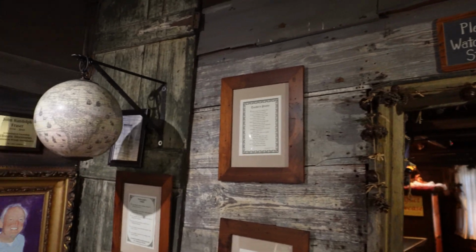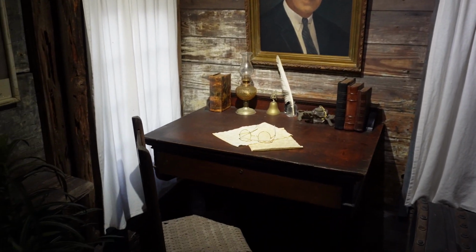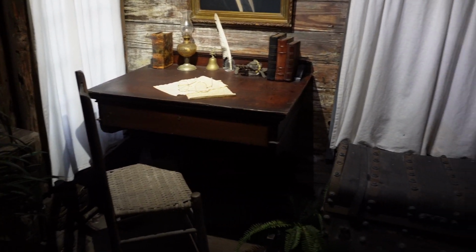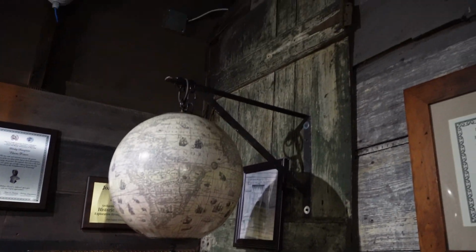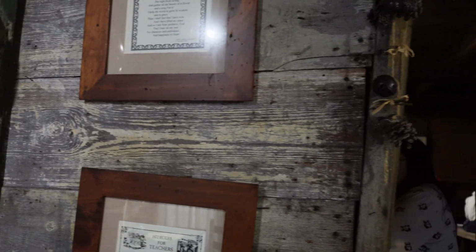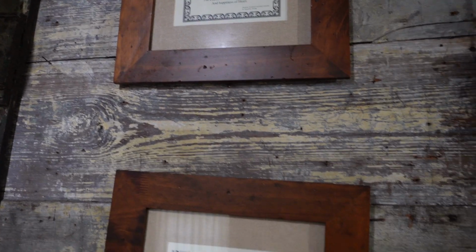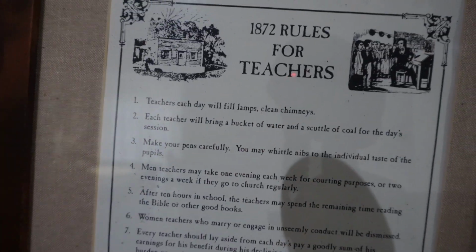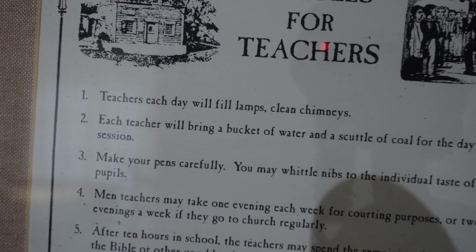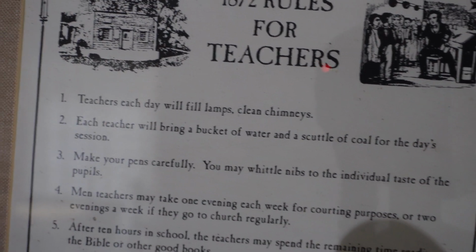Oh, wow. That must be the teacher's desk. And then you've got little tiny chairs, tiny furniture. Teacher's prayer. 1872 rules for teachers. Oh, that should be good. Teacher lives, clean the chimneys. Really? All right. Each teacher will bring a bucket of water and scuttle of coal in the day's session.